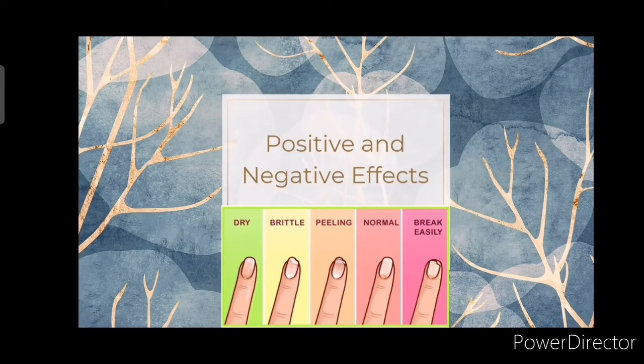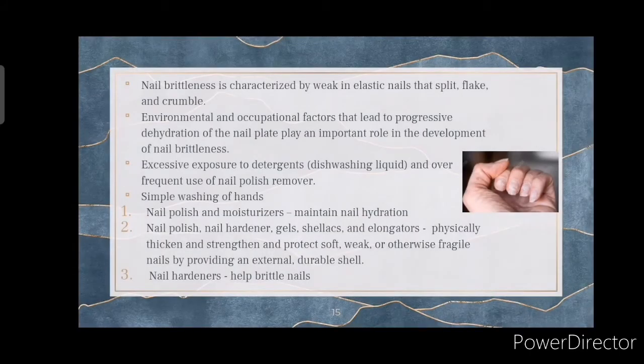Positive and negative effects of nail care products. Nail brittleness is characterized by weak and elastic nails that split, flake, and crumble. For the development of nail brittleness, the environmental and occupational factors play an important role, because these factors lead to progressive dehydration of our nail plate, which causes nail brittleness.